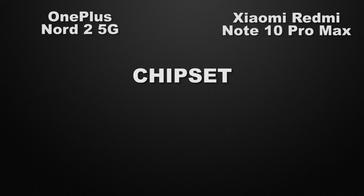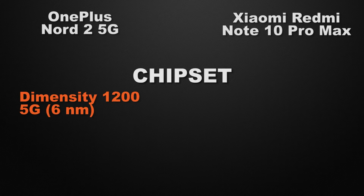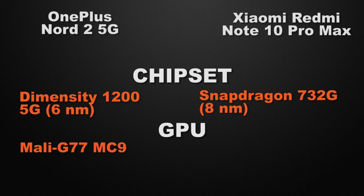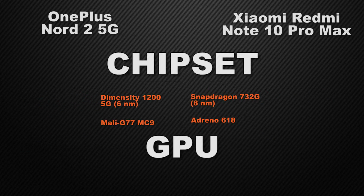Let's talk about the processor of the devices. Nord 2 is powered by Dimensity 1200 5G based on a 6nm processor, whereas Pro Max is powered by Snapdragon 732G based on an 8nm processor. So the winner here is Nord 2 because it has a faster processor, which gives you faster processing speed. And about the GPU of the devices, Nord 2 is packed with Mali G77, whereas Pro Max is packed with Adreno 618. So again, the winner here is Nord 2 because it has a faster GPU, which gives you faster FPS in games.